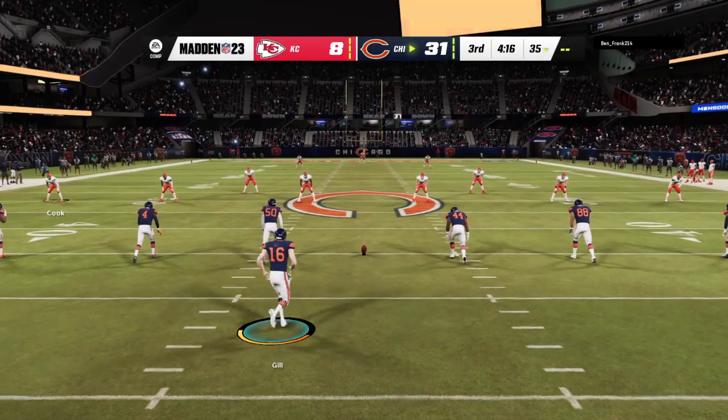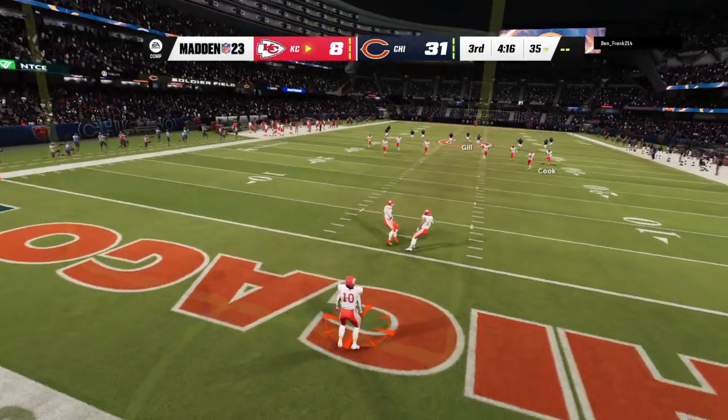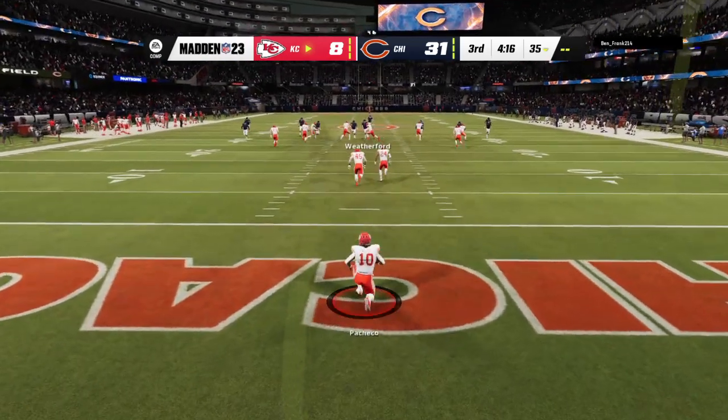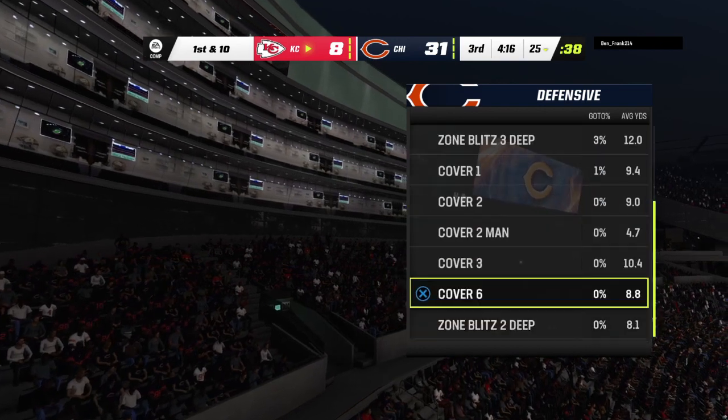The Bears send the kicking team out there, and they will send this one away. And he'll just sit on this one as their drive will start at the 25.